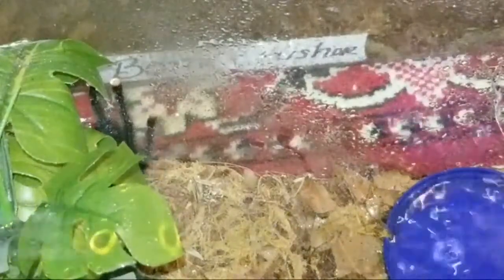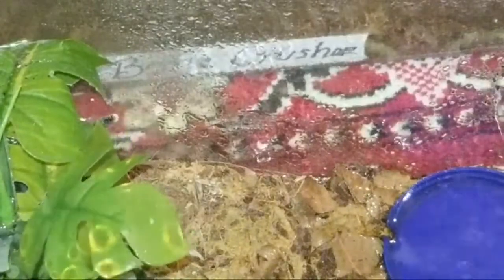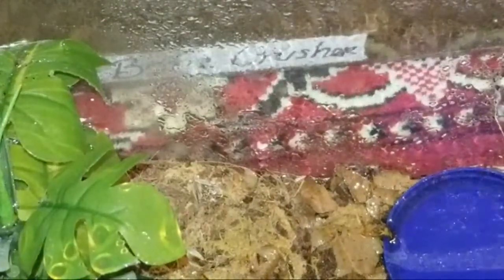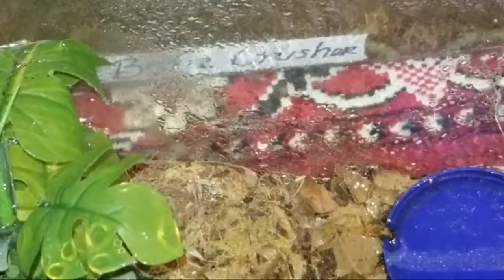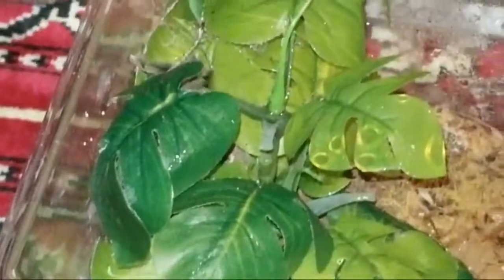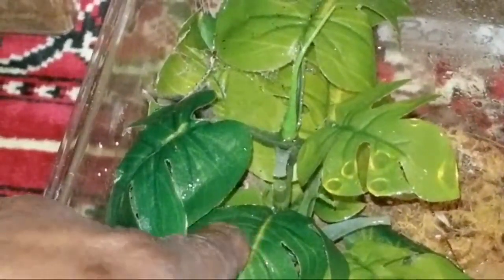I love them because they're docile, they're easy to handle. I don't recommend handling. I'm not an expert, but I handle this guy because he's been with me since he was a baby. And he's thriving. He's doing very, very good. He eats. I don't know if you can see him, but there he is. If you can see his foot, I'm not sure, but he's under this leaf here.